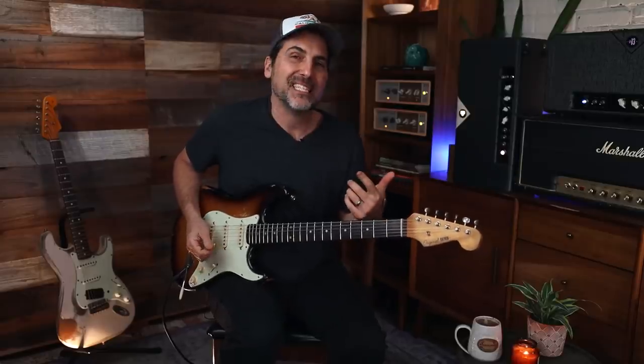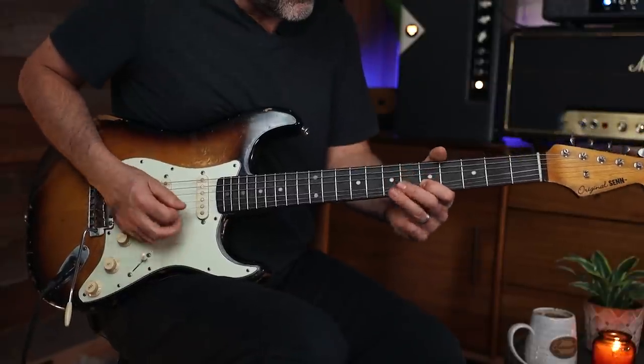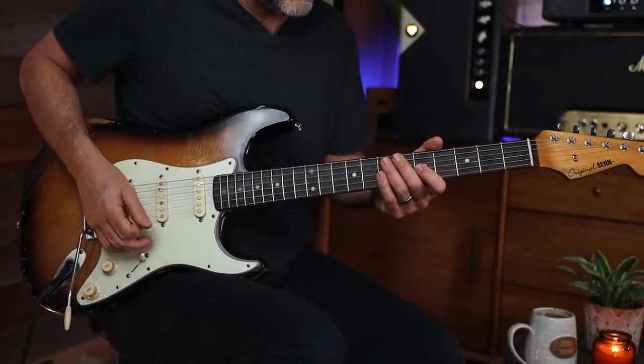Now, one of the parts of that sound that made it sound big was the rake. And then I tweaked the note a little bit, right? So.